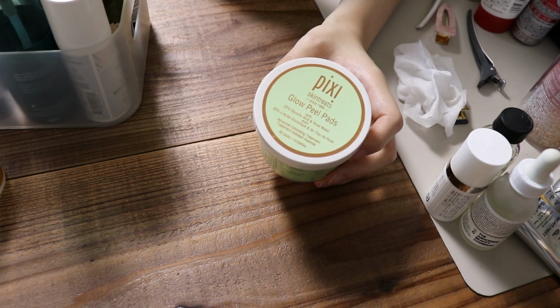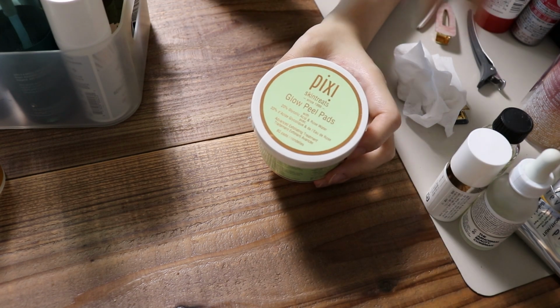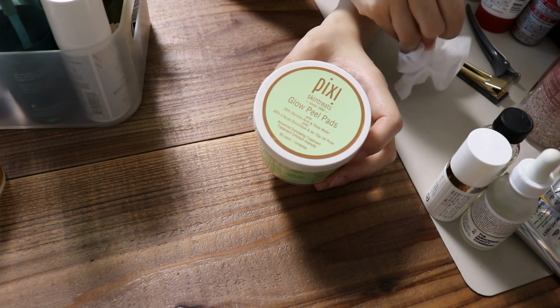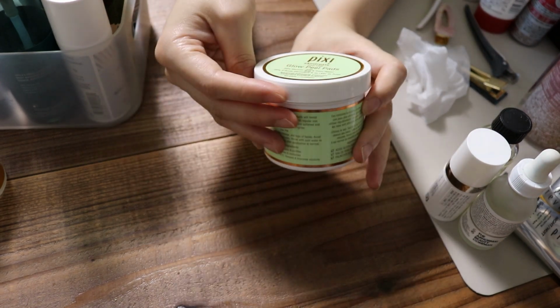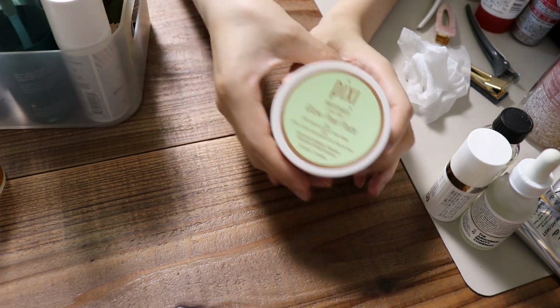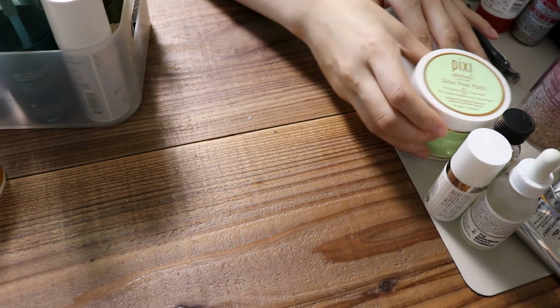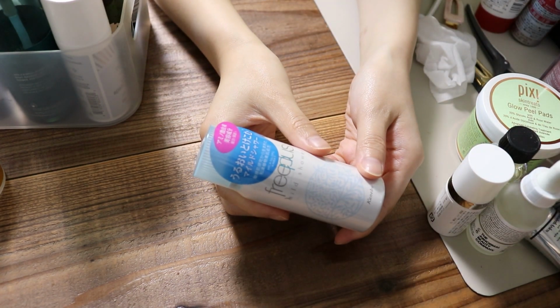And I remember when I was using this, it tingled so badly on my skin to the point that I don't even know how to say it. It just doesn't feel normal to me. So that's probably one of the reasons why I haven't used this for so long. And I'm gonna declutter this. And this, as you can see, it's still sealed.